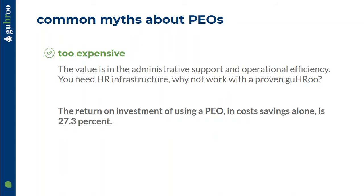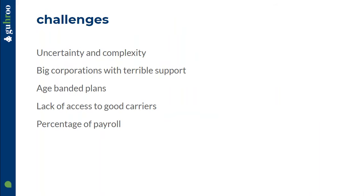So the value is in the administrative support and operational efficiency that we provide. You need the HR infrastructure. Why would you not work with somebody who's already established that for you, but do so in a fully transparent pricing model where every time you add an employee, you know what your incremental investment will be, and there's no mystery behind the cost structure. So some of the challenges people have when they look at a PEO is there's just some of that uncertainty and complexity.